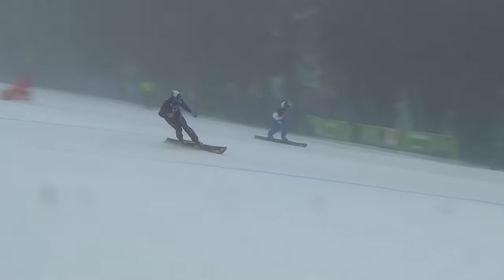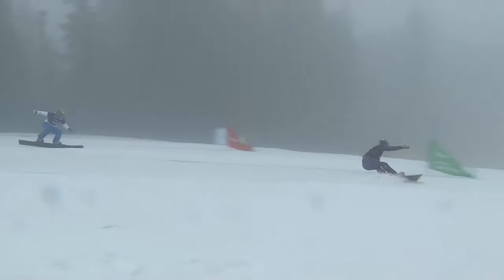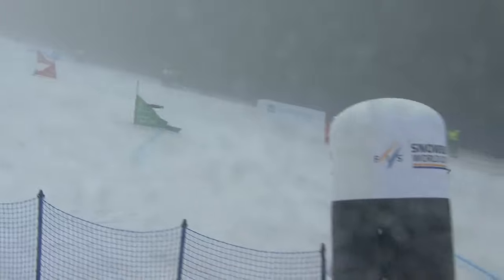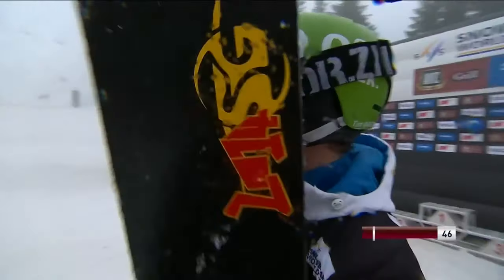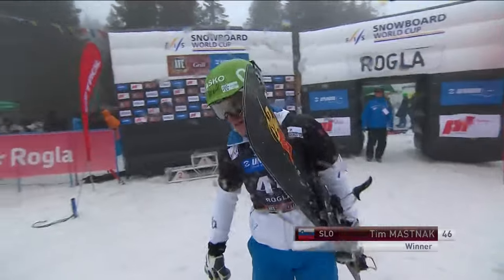And that has sent the Slovenian fans into raptures in the finish area. All four Slovenian men that had made it through to these finals are through to the quarterfinals. So one heat to go.